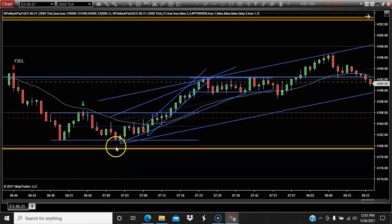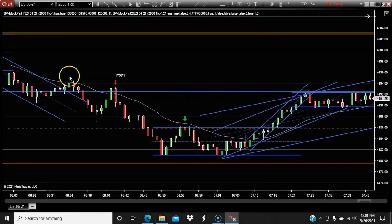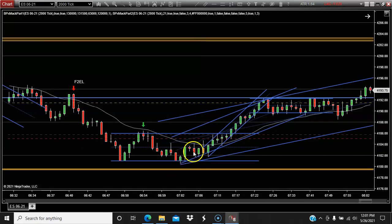And it probably would have worked, but I don't know. I don't like that. But anyway, we get the first leg, second leg down before we get a reversal. So here you get a first entry, failed second entry short. If you're really good at reading all this price action and stuff, maybe you would take that.